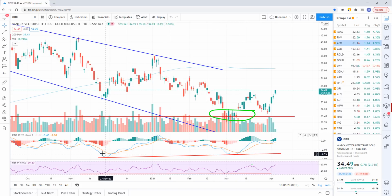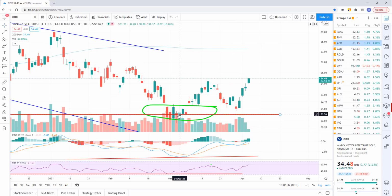See it right there. There's your low. This is a higher low, but that higher low in momentum was made on a lower low in price. So price was diverging from momentum. That's bullish divergence signaling that a trend reversal is likely.